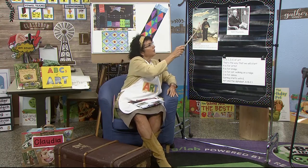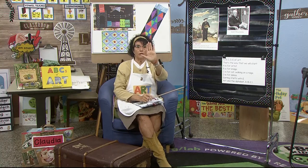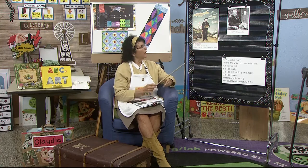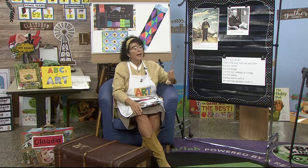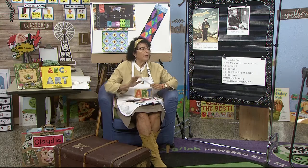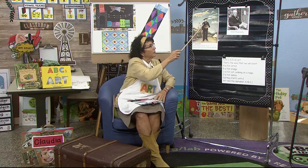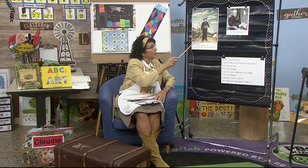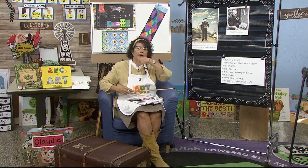We can think about the shape of our face. His face is looking straight out. You might be turning your face sideways. You'll decide how you will do your portrait. And we'll talk about the body parts just like we do with Matt Man, how he has a rectangular body, rectangular sleeves, rectangular pants, rectangular shoes, but he has an oval head.